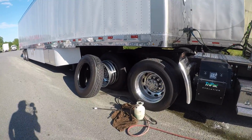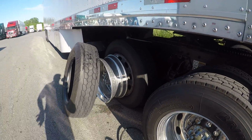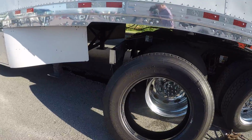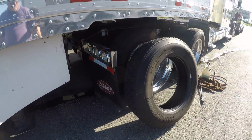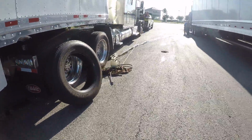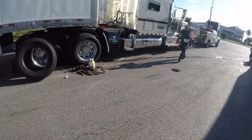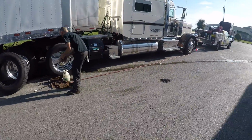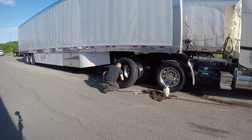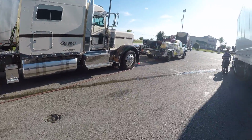Alright, so we got our tire shop guy out here. We jacked it up, took it off the rim. We're gonna find it, patch it, plug it. Probably about $225 for that. If it hadn't been off the bead, I could have plugged it and probably saved her 200 bucks. But it's best to patch it. That's the best way to do it.